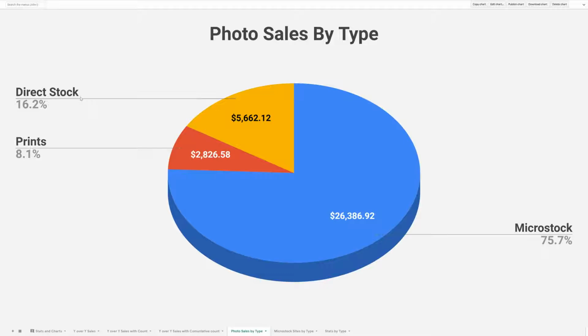I also have uploaded my photos to a lot of print-on-demand sites, and I've tried out a bunch of them, but the only one that I've really had great success with is Fine Art America. So most of my photos are on Fine Art America, and I've made some money from those as well. You can see here about 8%. But the vast majority of the money that I've made selling my photos online has been from Microstock sites.